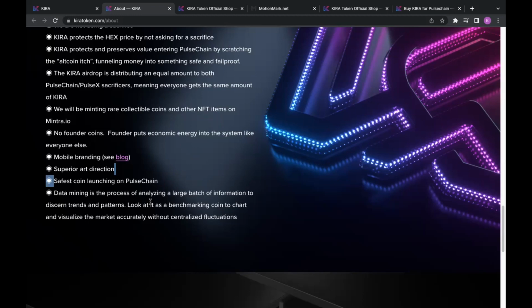So data mining is the process of analyzing a large batch of information to discern trends and patterns.